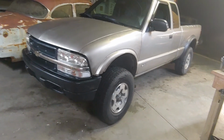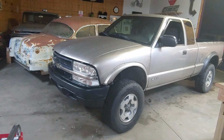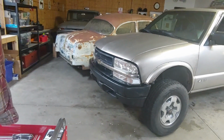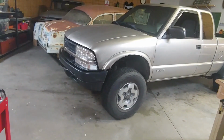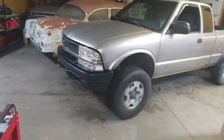We picked it up about 6 years ago. Actually, the kid bought it. It was his first vehicle, and it was mangled. So this front end is all new. Not just the body panels, but also the wheel hubs, ball joints, all the steering components. Everything up front is new.